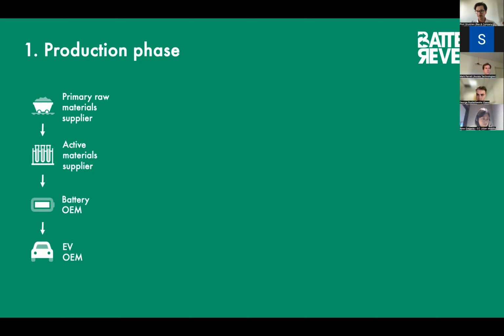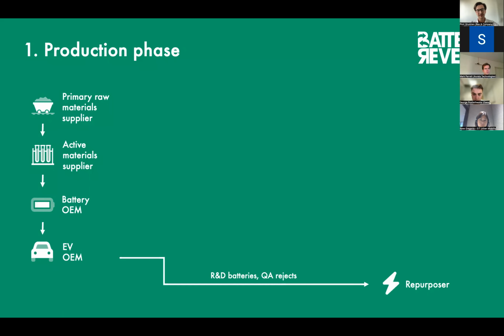Once the battery OEM finishes its work, these batteries are transported to the EV OEM, where they are integrated in modules and packs. And this is the production phase. You may come from the production industry, so for you it's a very simplified picture. However, for us, we are focusing on the end of life. So later on, you can maybe make some comments on these more downstream processes. But it's a production phase, though.